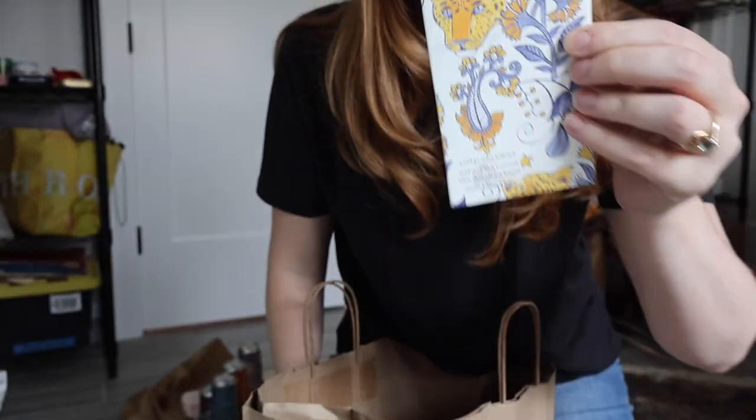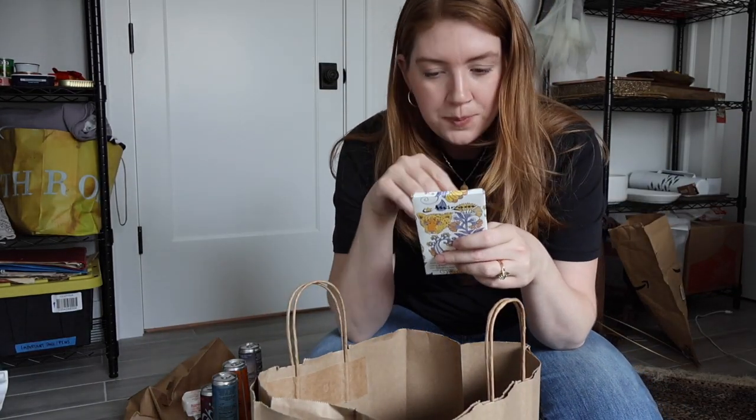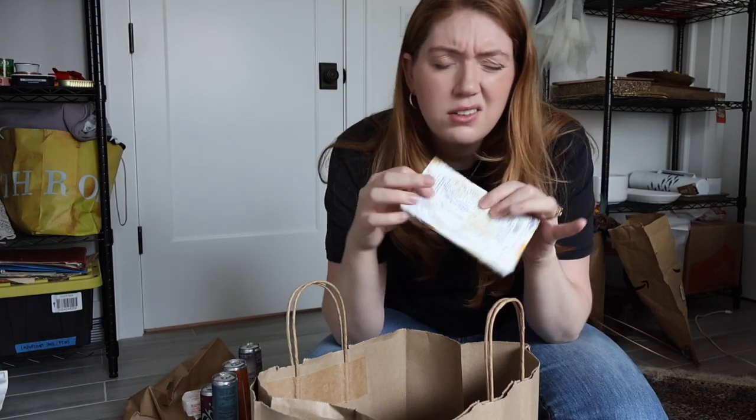It sounds so good. It's white chocolate made with jaggery, which is like the raw Indian sugar, and cashews. A lot of Indian desserts are made with cashews, or even just 100% cashew instead of flour or anything like that, and it's so good. That's one of my favorite things, so I'm really excited for this one.